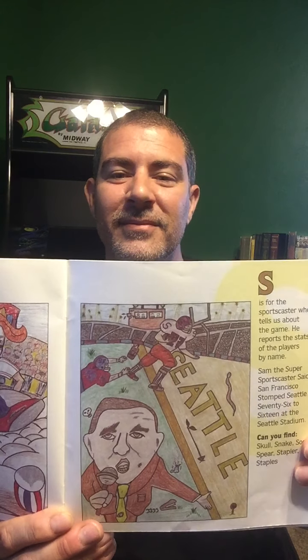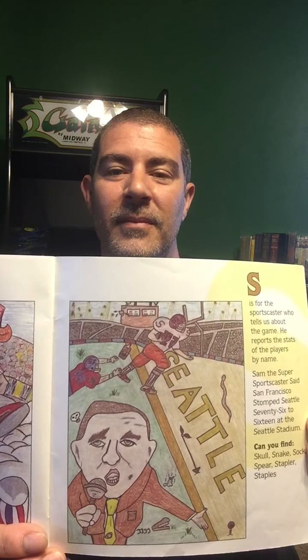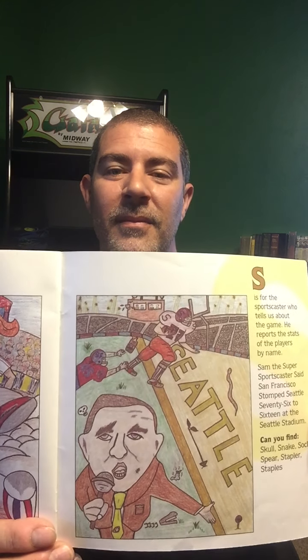S. S is for sportscaster who tells us about the game. He reports the stats of all the players by name. Sam, the super sportscaster, said San Francisco stomped Seattle 76-16 at the Seattle Stadium. Sportscaster. See if you can find a skull, snake, sock, spear, stapler, and staples. You have to look closely.